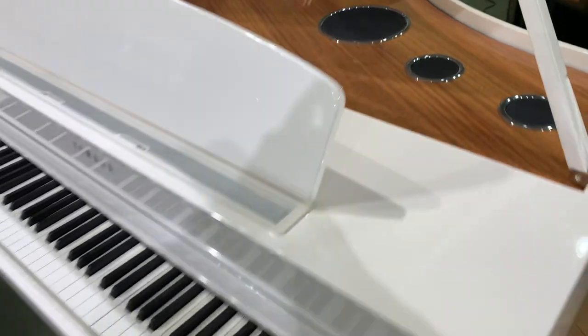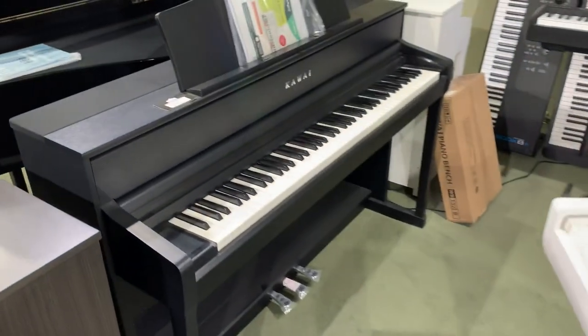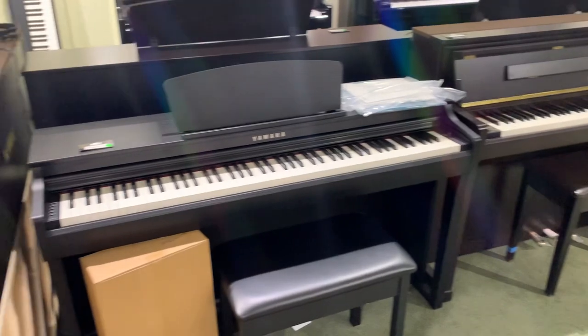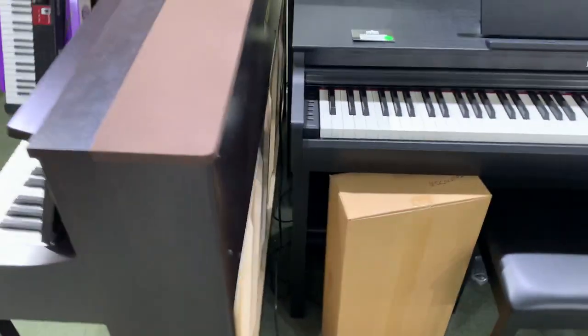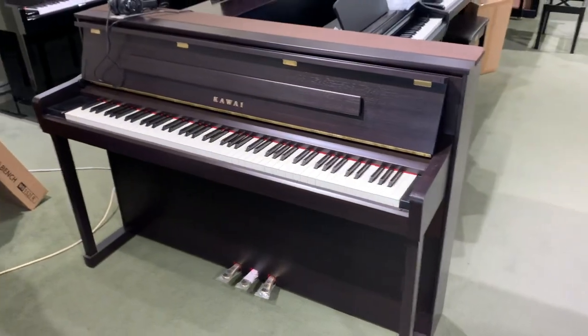But these are some of the best playing digital pianos out there, with the exception of maybe the Kawhi CA series, which we are switching over to completely, and big believer in that. In fact, in the digital piano world, Kawhi makes hybrid pianos that have acoustic sounding boards, and something special in the digital piano world that nobody else has.